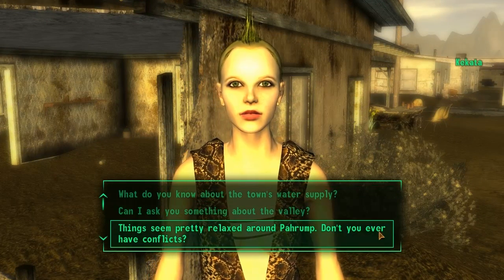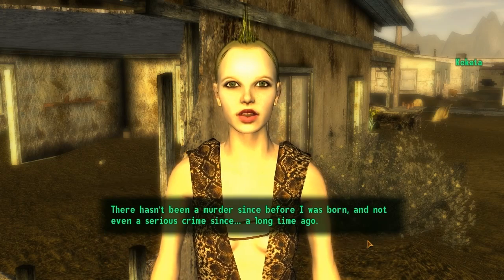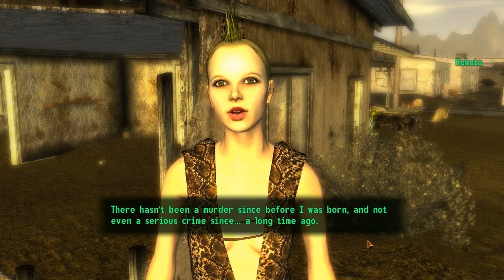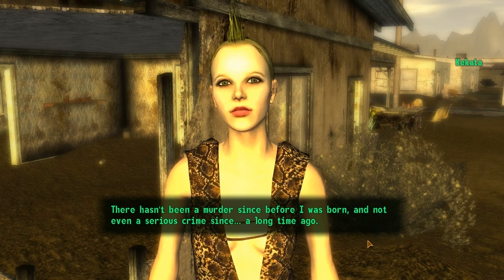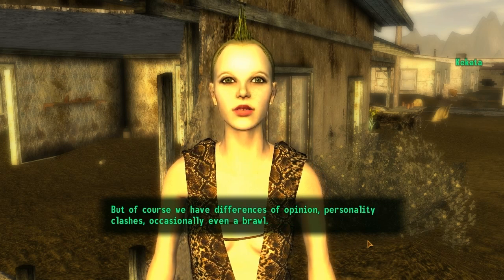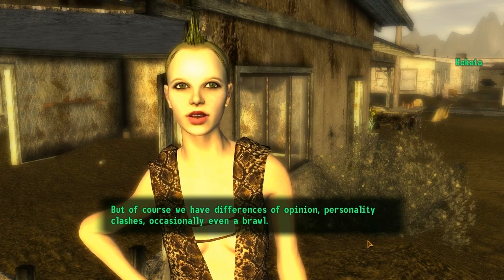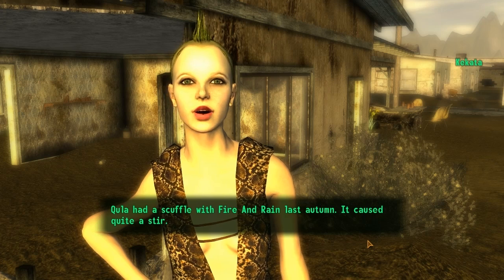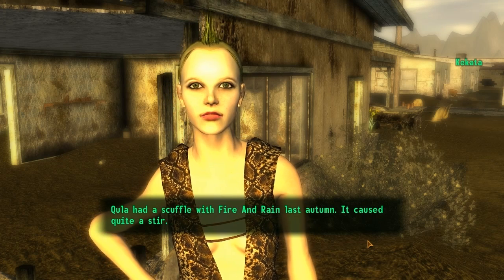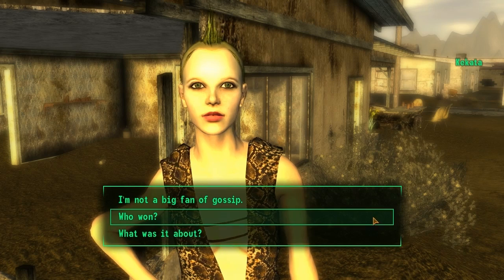Things seem pretty relaxed around Pahrump. Don't you ever have conflicts? There hasn't been a murder since before I was born, and not even a serious crime since a long time ago. But of course we have differences of opinion, personality clashes, occasionally even a brawl. Chula had a scuffle with Fire and Rain last autumn. Caused quite a stir.